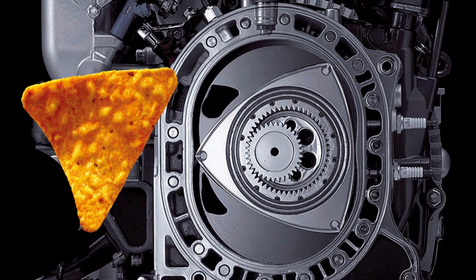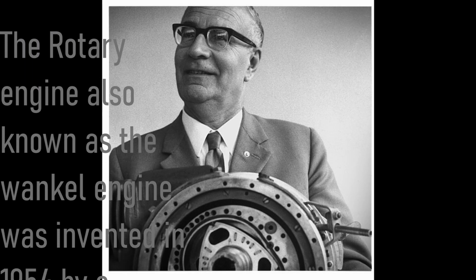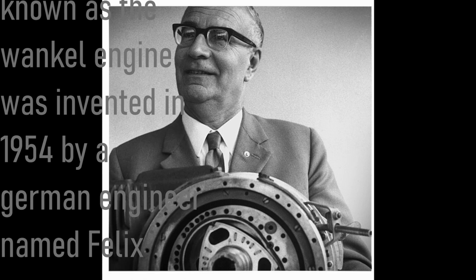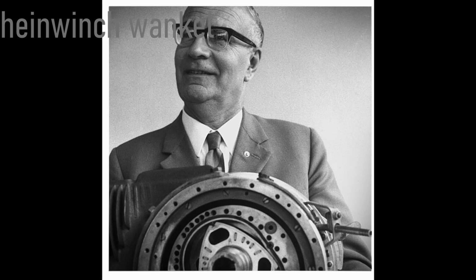What's the difference? Well, the difference is that one looks like a Dorito. Just kidding. The rotary engine, also known as the Wankel engine, was invented in 1954 by a German engineer named Felix Heinrich Wankel. How does the rotary engine work?